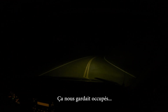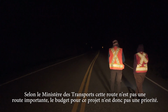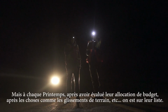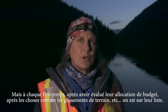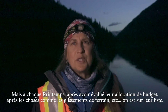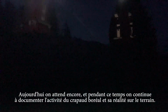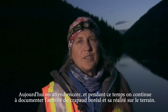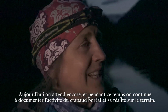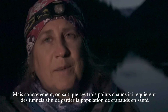Yep. Kept us going. The Ministry of Transportation, because this is not a high priority highway, they know that there's work that needs to be done here, but when they evaluate their budget in the spring and they've had landslides and road washouts, and various things that they need to respond to, I think this project starts to fall down the list. This has been flagged, it's just a matter of when they get to it. So meanwhile, we just continue to document what the toads are doing and learn more about what the toads are doing, but consistently it seems like these 3 areas are ones where the adults and the toadlets would benefit by having underpasses.